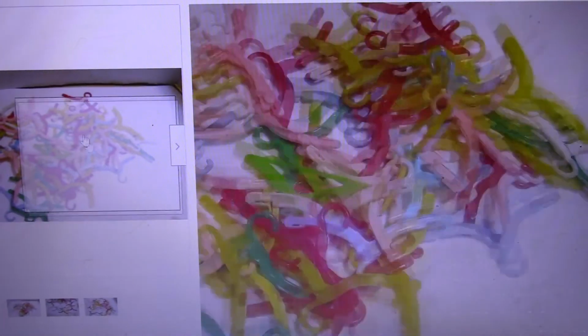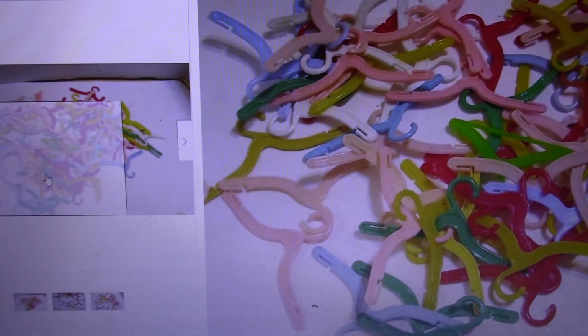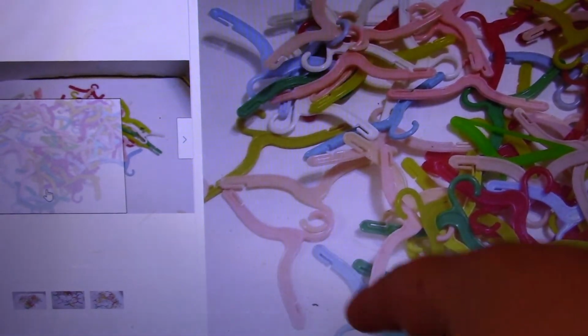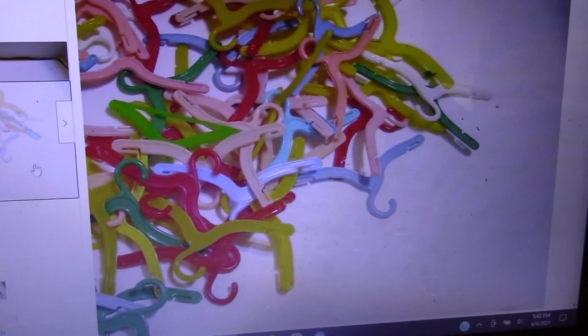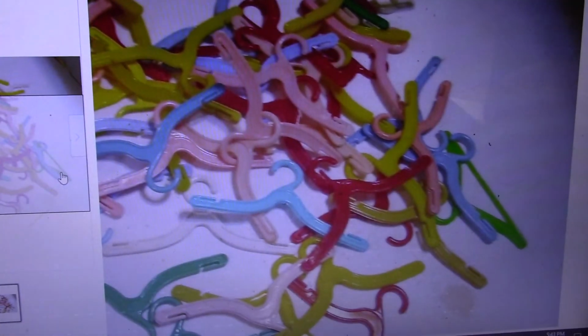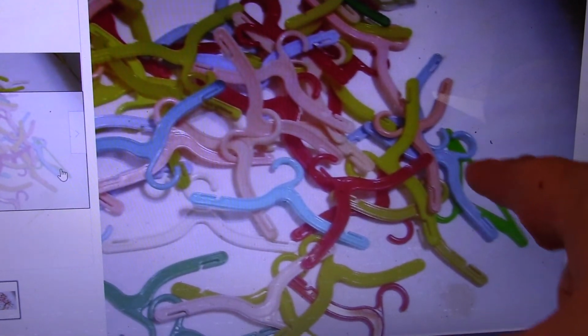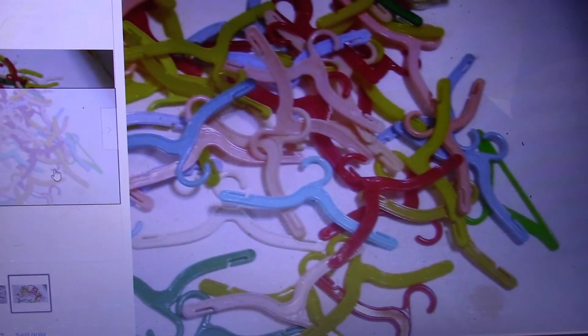Yeah, Barbie hangers. How do I know they're Barbie hangers? Well, I know my dolls. This is what Barbie doll hangers look like, okay? Vintage ones. The new ones, let me see if I can, yeah, there's one. See how this one's got a bar going across it? That's what the new Barbie doll hangers look like.